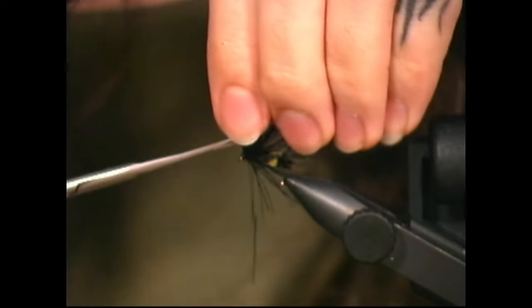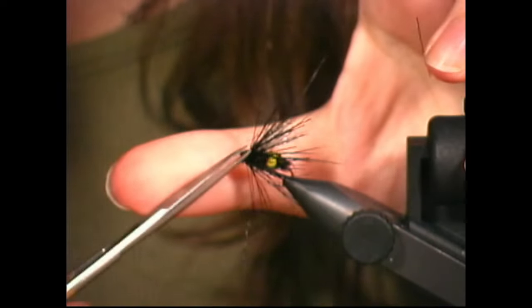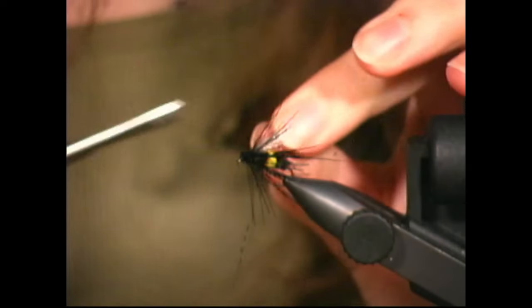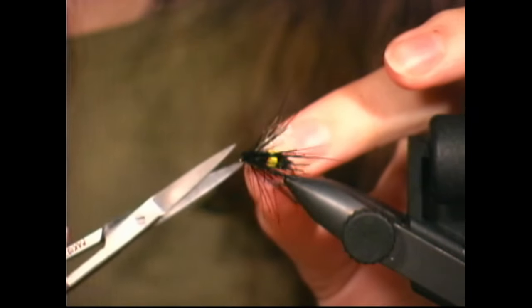Okay, now, I'm going to go ahead and make that a nice rounded head. And you trim that head without trimming your wing, and you've got a finished fly. Which is about the only trick to the fly, is just getting this cleanly clipped.